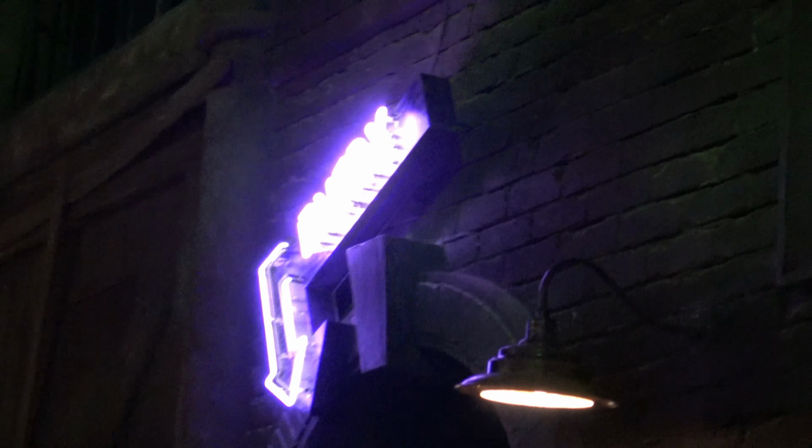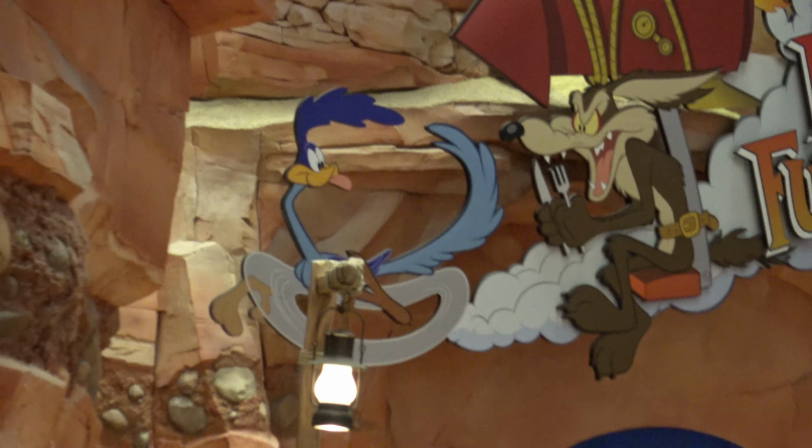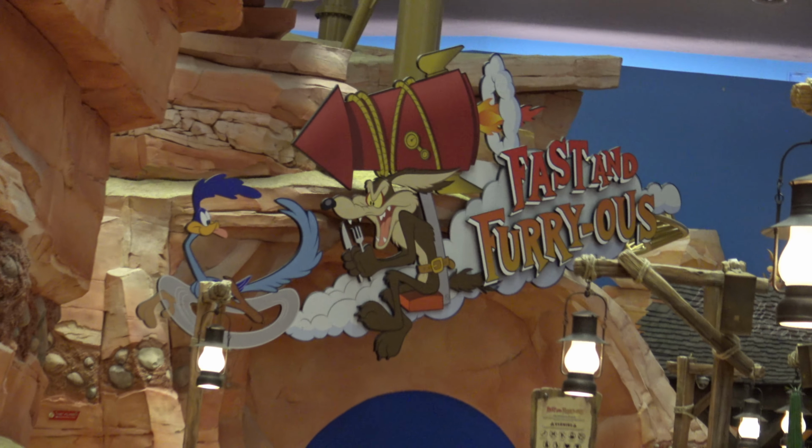Is this the Flintstones there? Hang on, where am I? No, we are close to the Flintstones. That's obviously like... There we go, we got another roller coaster. This is the suspended coaster. Fast and Furious.